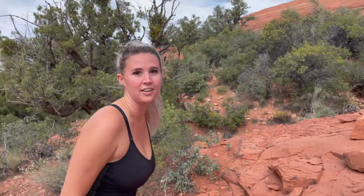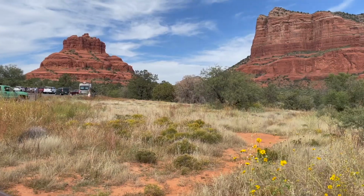Holy moly! These views! Today we are in beautiful Sedona, Arizona, and we are gonna go hike around these insane red rocks here.